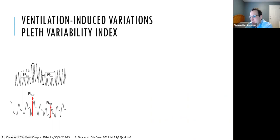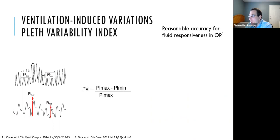It's probably not ready for prime time. It's calculated as such. And it does have reasonable accuracy in the OR where the data is best, with areas under the receiver operating curve of about 0.8. Same threshold of 13, a larger gray zone of 8 to 20%.